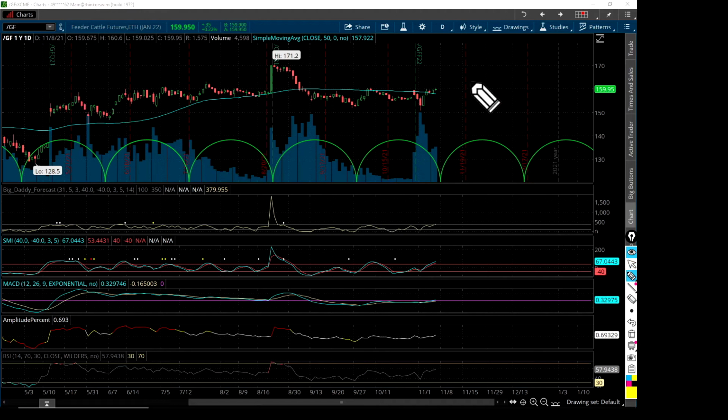Okay, welcome everybody. We're going to take a look at the feeder cattle, GF /GF. That's the symbol for the feeder cattle. And these are the January 2022 contracts. Right now, today, just before the market closes here, it's trading at 159 and 95 cents. We're looking at the daily chart here.